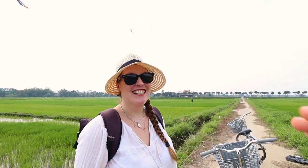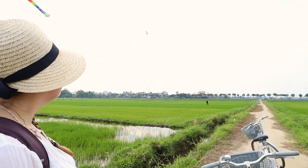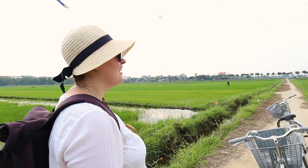Kind of stuff. This is what traveling Southeast Asia is all about. Absolutely. We got everybody in the rice fields working away, a cloud of these dragonflies eating up all the mosquitoes. It's a huge cluster of them.